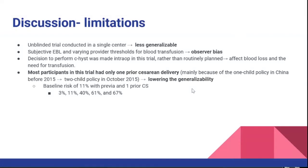Most of the participants in the trial had only had one prior C-section, like we talked about, and this was mainly because of the one-child policy in China that was in place till 2015. This lowers the generalizability to higher risk populations, such as ours, with multiple prior C-sections. These patients had a baseline risk of 11% with the previa and just one prior C-section.